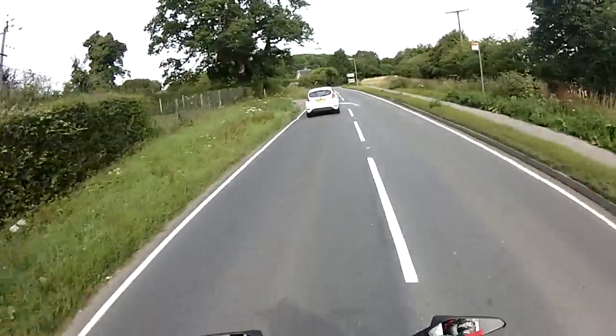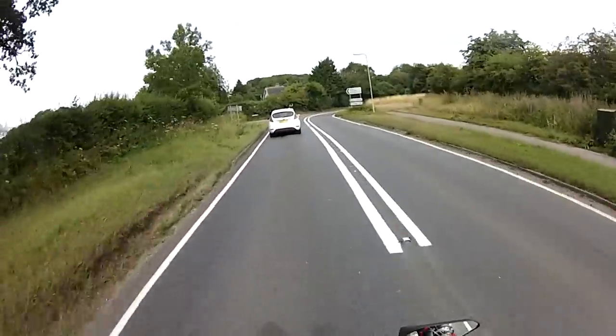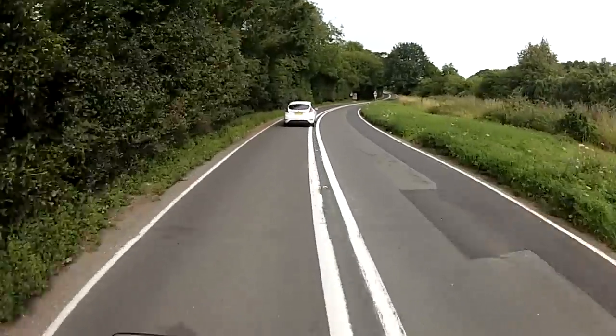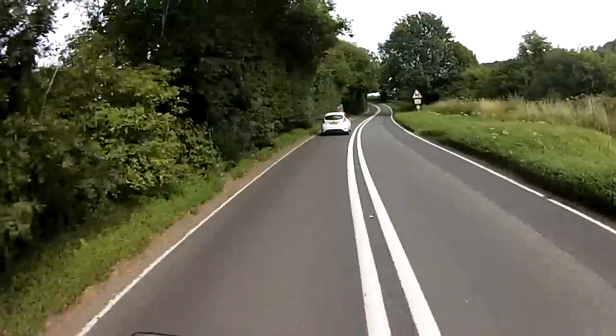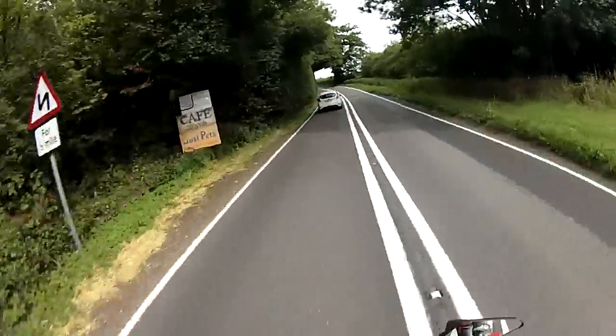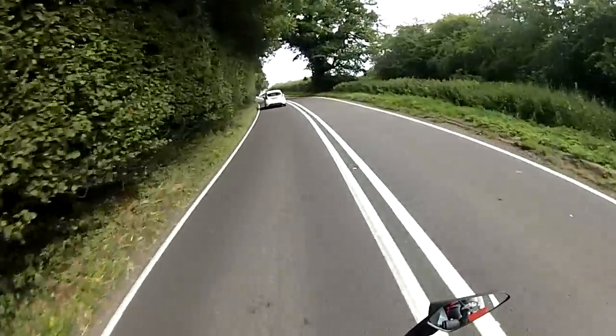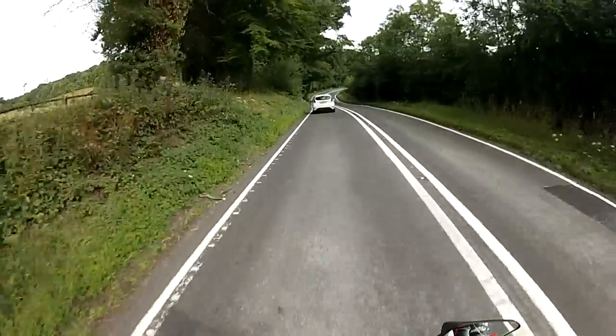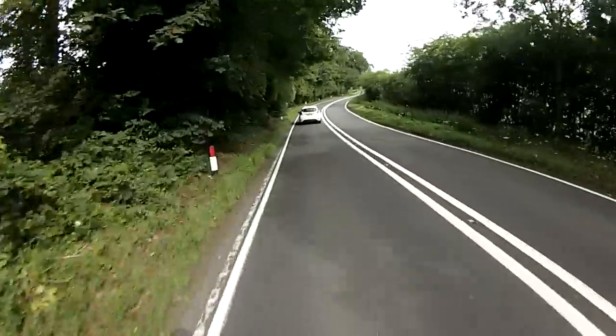Because the bike is so slim, the fairings are a lot slimmer, and you do feel a little bit more of the wind than on my CBR 600RR. But I think it's probably about similar to my CBR 600F, because those fairings were slimmer as well. So again, I'm trying to compare it to my bike, which has got really bloody good fairings on it.